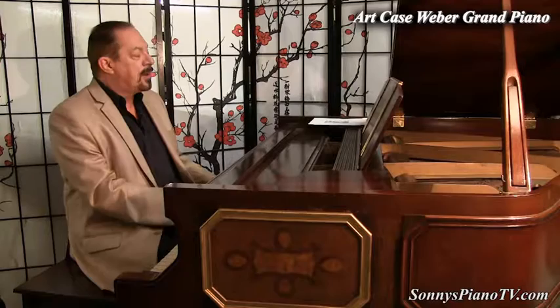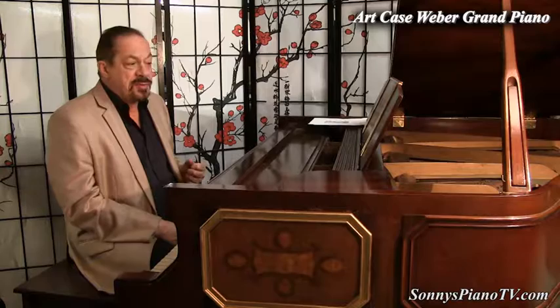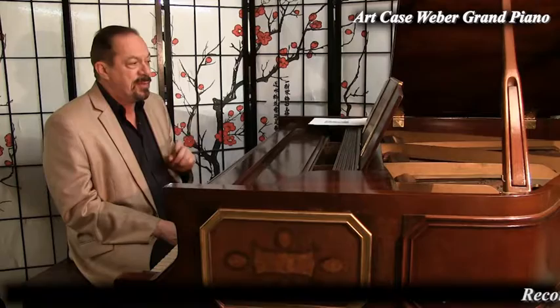Happiness and joy to our hearts and our minds. And we are specializing in art case pianos here at Sonny's. And this is the first one I've ever seen like this. I don't think they made that many of these. Maybe they made a few hundred at most. And if that, I bet you they made under 100, because I've been doing this a long time. And this is the first time I ever saw one like this.